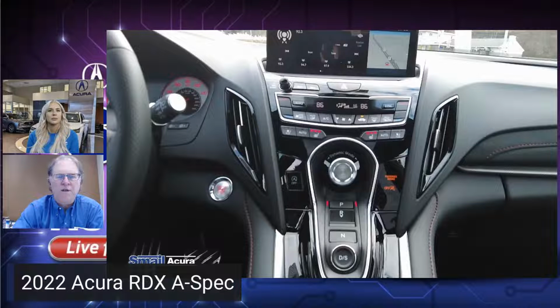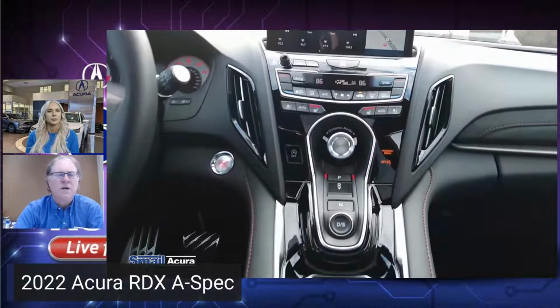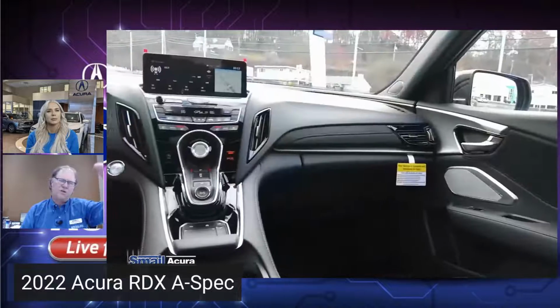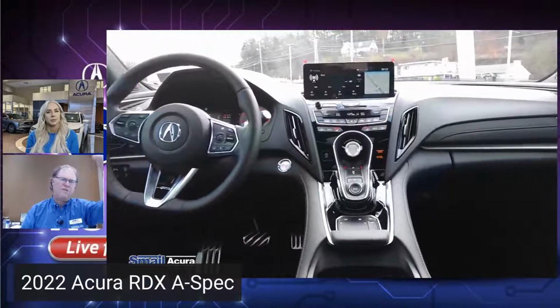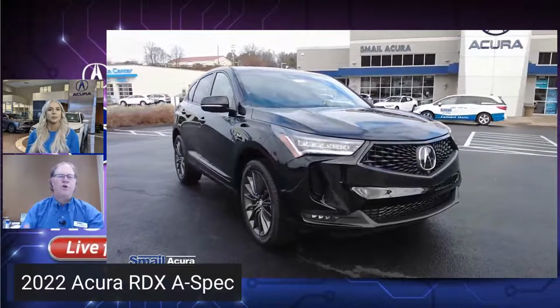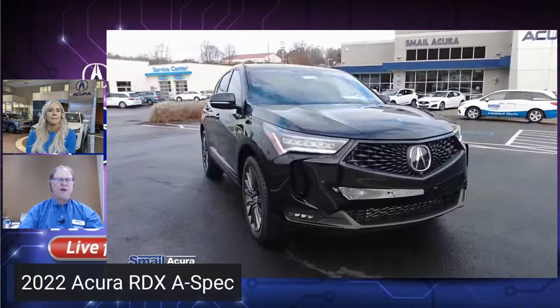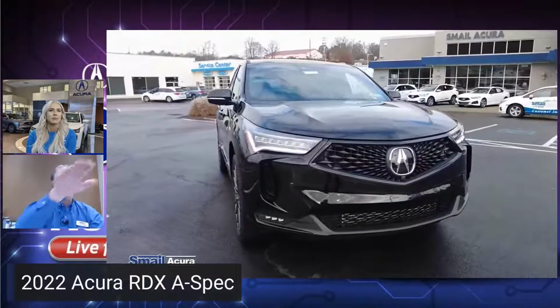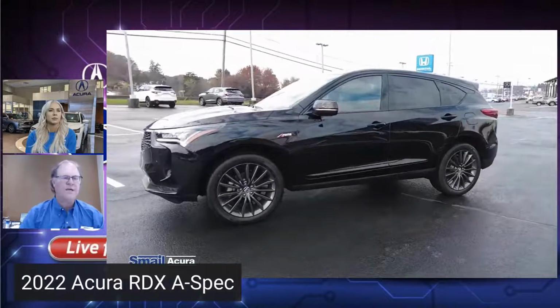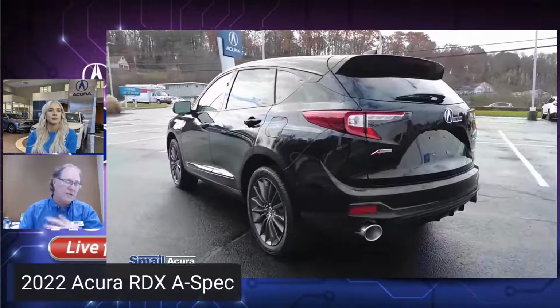But if you go with the A-Spec Advance package, and I did not tell you this about the MDX, we have a heads-up display, and it really is more like a hologram. It shows on the window ahead of you in your eye view, but it looks like it's on the hood of the car. And when you're touching the steering wheel and going through your menus, you're not looking over at the screen, you're just looking at the road and driving. Now you can tilt that and you can change the brightness. If you don't like it, some people don't like it, you can take it away.